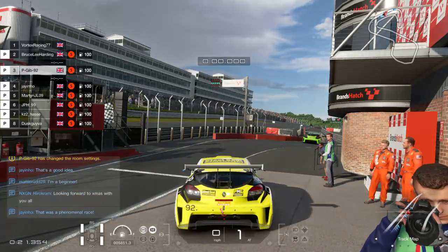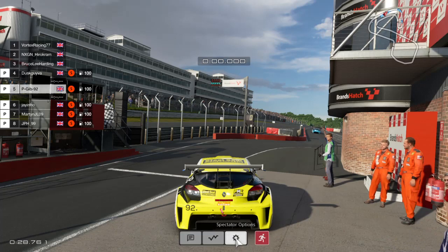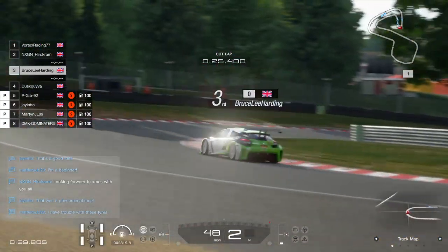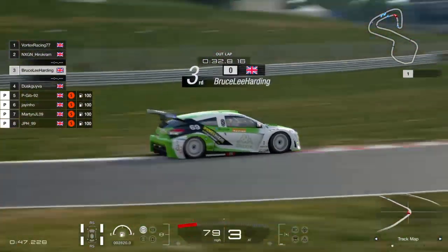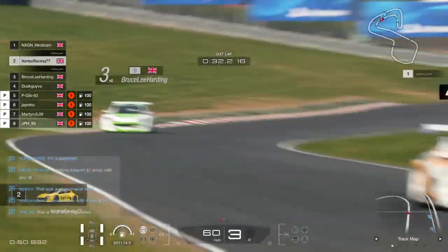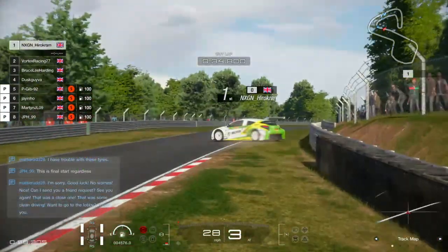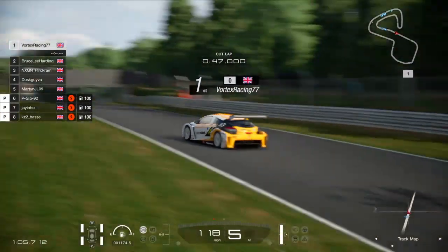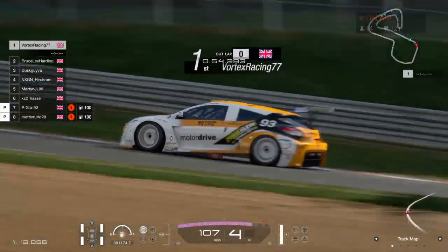Right. Still got another race to do, yeah? So the drivers come out on circuit. Bruce Lee just running around in third position in the interim. So JPH saying this is the final start regardless. So in any respect for the drivers, they've just got to be sharp. If there's any issues on the grid, they've got to work around that. So the drivers hopefully will be aware of that as Bruce Lee Harding decides he's had enough. He wants to go sideways.